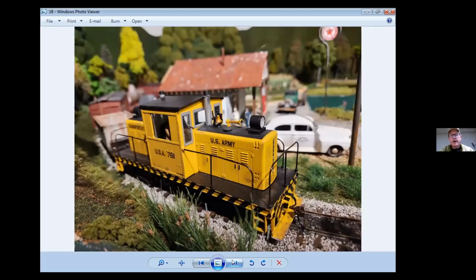And here we have, God help me, a diseasel. And so when Bowser came out with the Whitcomb 50-tonners, I found out that these locomotives did exist, and they were used by the U.S. Army, although I've not found a photograph of the narrow gauge version of these actually being used.